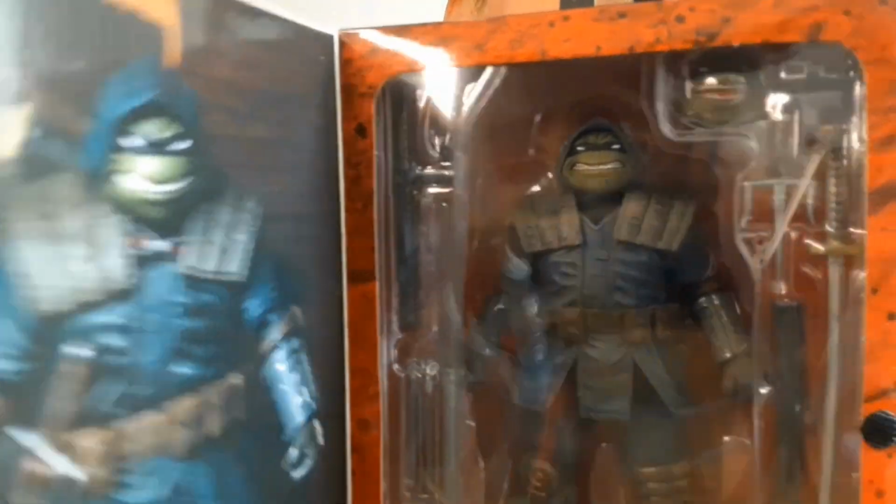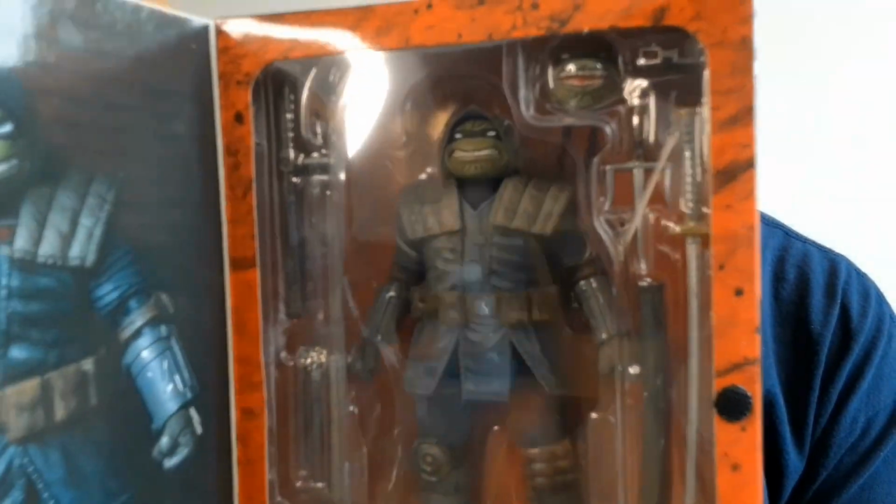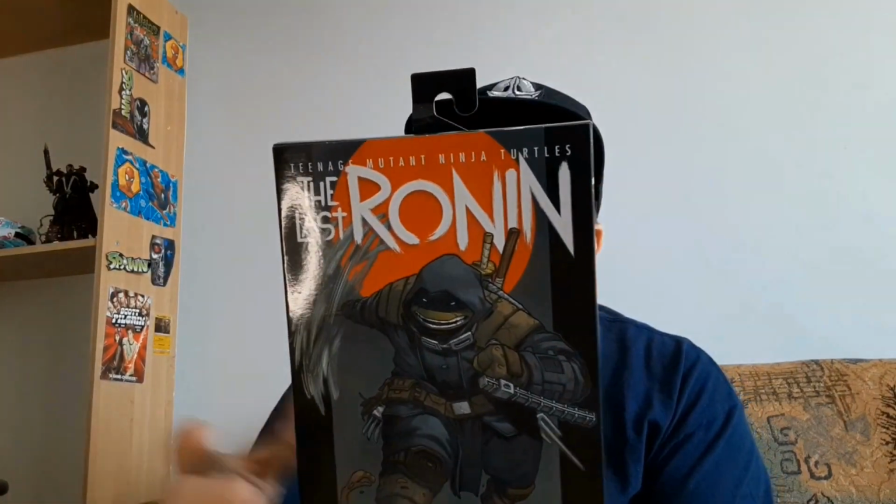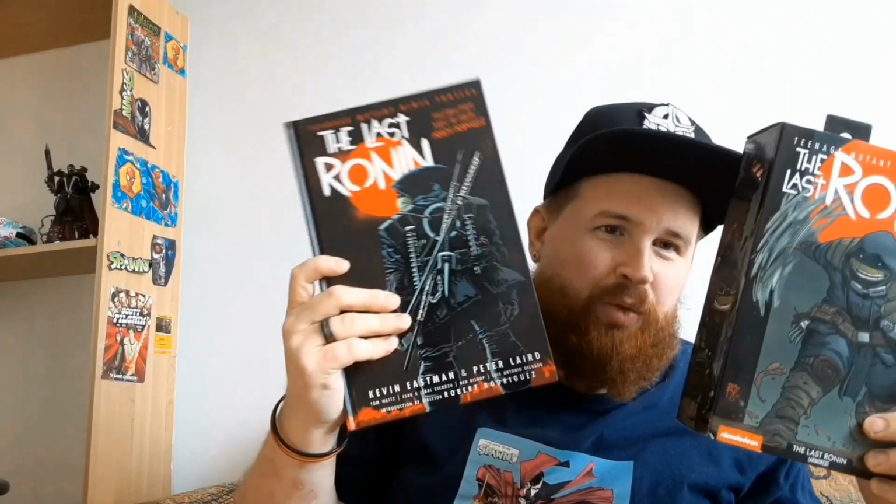Look at this figure. He looks super menacing, and there's just something about this figure that, even if you haven't read the story and you're a Ninja Turtles fan, this is definitely something you gotta grab to put in your collection. It's a really cool conversation starter, and I love the little photo that they added at the bottom there. So, definitely worth reading the book and grabbing the action figure.